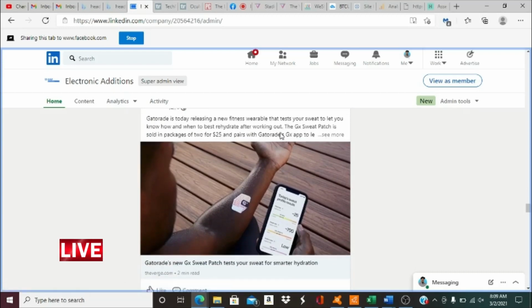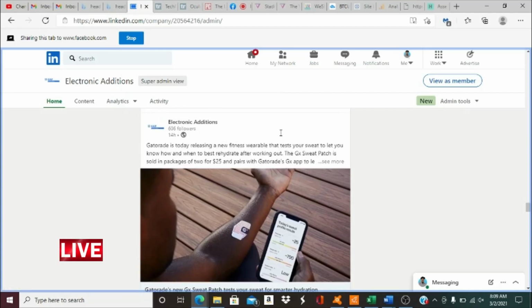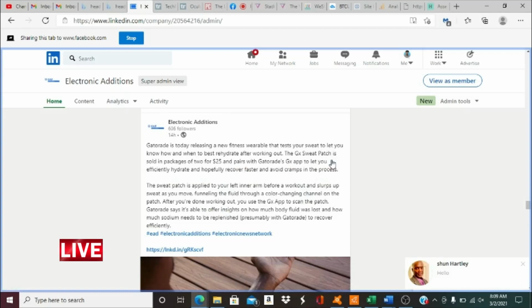Moreover, guys, we got Google's new GX sweat patch that tests your sweat for smarter hydration. So it looks like Gatorade is coming out with new tech innovations too. Gatorade is today releasing a new fitness wearable that tests your sweat to let you know how and when to best rehydrate after working out. The GX sweat patch is sold in packages of 2 for $25 and pairs with Gatorade's GX app to let you efficiently hydrate and hopefully recover faster and avoid cramps in the process.